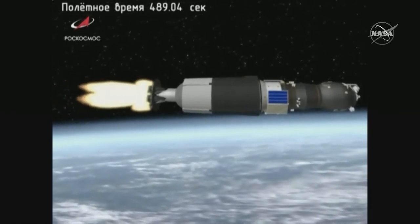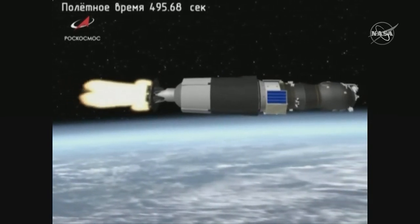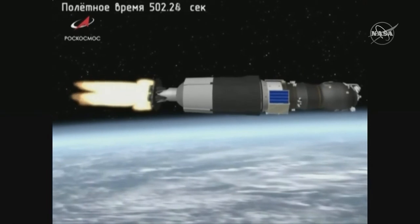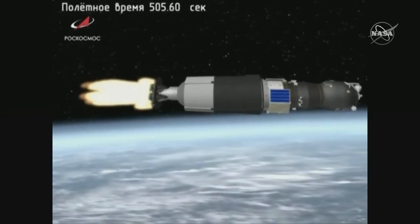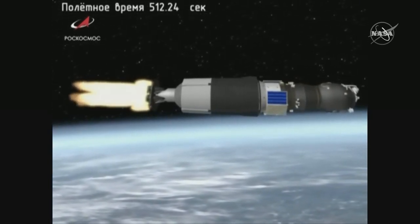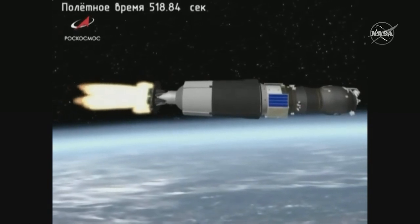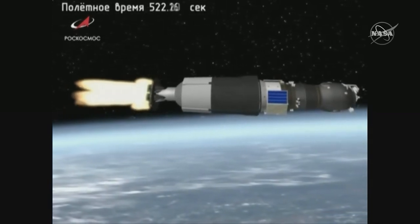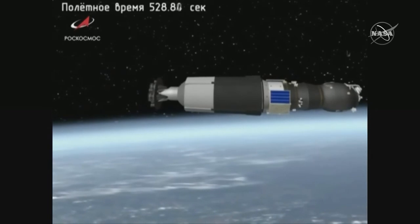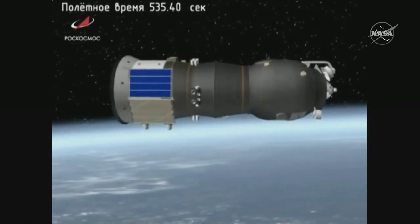Still looking good. Another 30 seconds until this stage is complete. Once it is, it'll separate from the Soyuz. The navigational antenna and solar arrays will deploy to start collecting power and receive communication. About 20 more seconds of burn. We have confirmed third stage separation. Now just waiting for navigational antenna and solar array deployment.